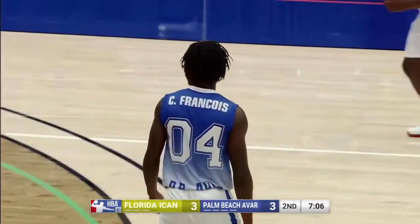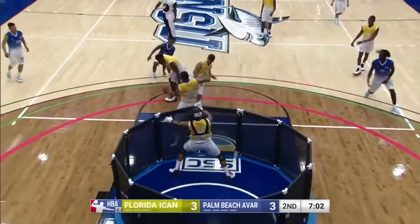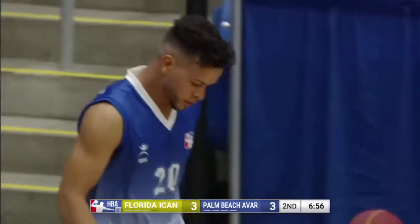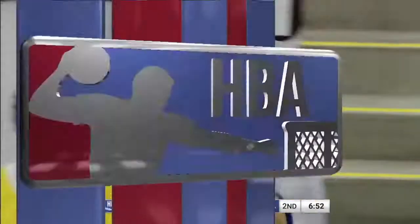But Francois has certainly been a factor. He has two Grunds already for Avar. And now an interception and a chance to break out. Shot is blocked. One more time. And a Grund. It went right back to Juarez. He got the rebound and grunded. And it's a one-pointer. Palm Beach regains the lead.